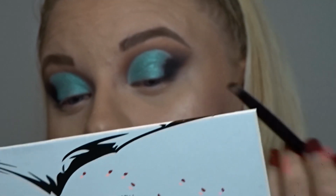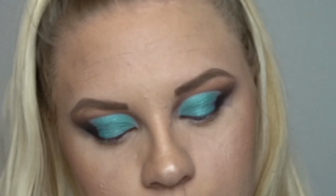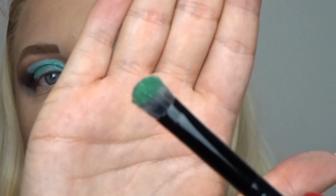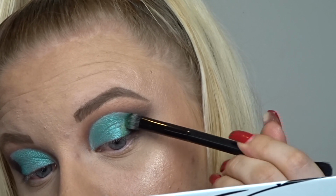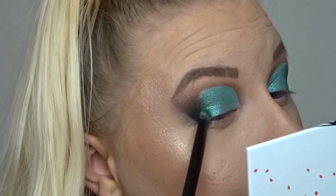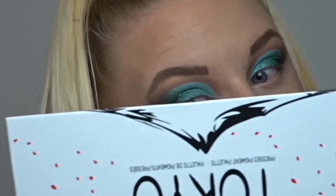So what I'm going to do now is I'm going to take another one of those ABH brushes and I need to blend out the outer edges. So I'm going to take the shade Jaded in here, which is the dark green, because I thought that would blend in quite nice, I think. So this one is a little bit different. It's still super pigmented, like look at that on the brush, but it's not as squishy as that previous shade was. So I'm just going to start blending out the outer edge. I have experienced a tiny bit of fallout, but it's really not a lot, to be honest. It's mainly just from those shimmers.